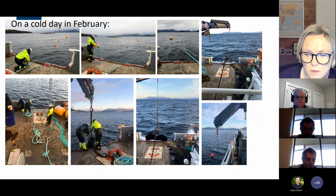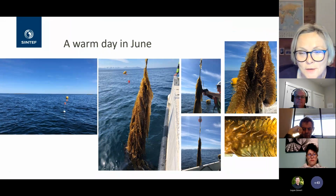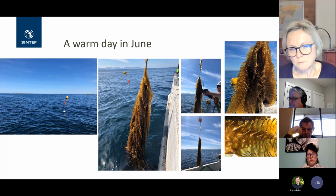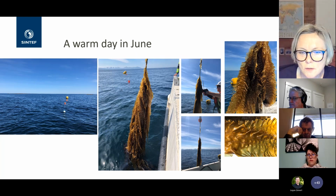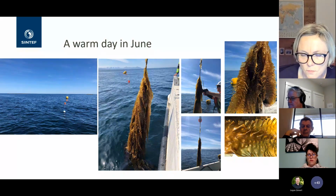And so this is from an experiment that we did outside here in quite exposed conditions. And in June or May, or it could also be as early as in April, a bit depending on where in Norway you are, you would start to harvest. And as you see, it's a very beautiful biomass. At this time of the year, it hasn't got any biofouling yet, so it's of very high quality for use as food, for instance, and also for other more delicate applications.